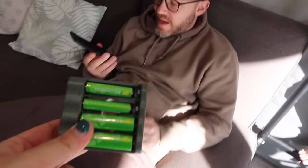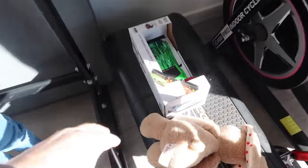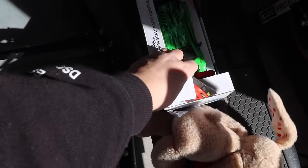I knew someone would need batteries today. Yes, get in. Thank you very much. I need some for my light up thing because I don't think there's any. I know, and I also noticed that Logan got a new toy in the box, so I reckon he's going to need some batteries too. I need something for my drone.